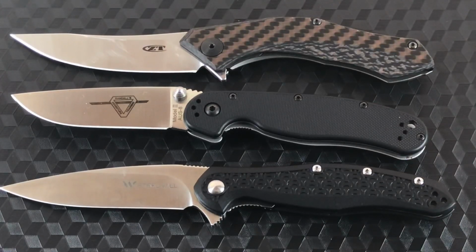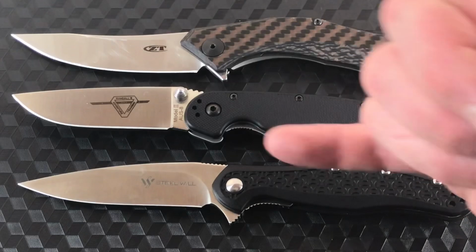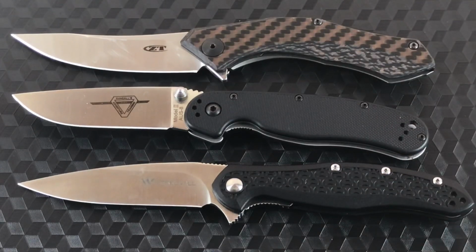Steel Will came out with a bunch of knives, not this past year, but I think the year before at SHOT Show that I was really intrigued by, and the Intrigue was definitely one of them. Similar to the Rat 2, this is going to run you around 40 bucks. D2, FRN handle, you can get it with a gray handle and a black blade. A couple different options from Steel Will there.